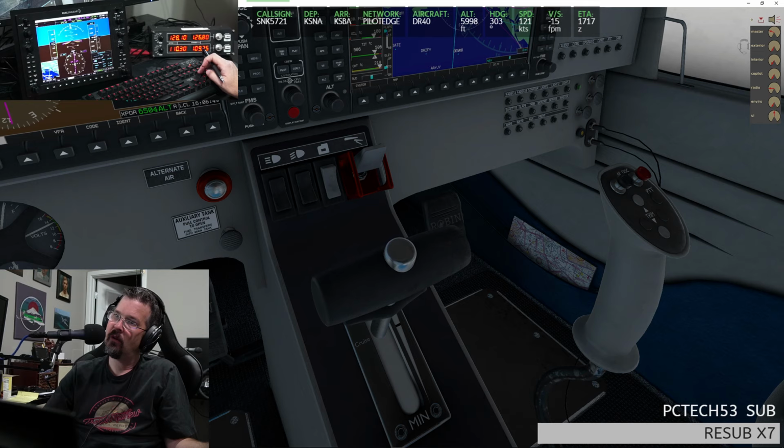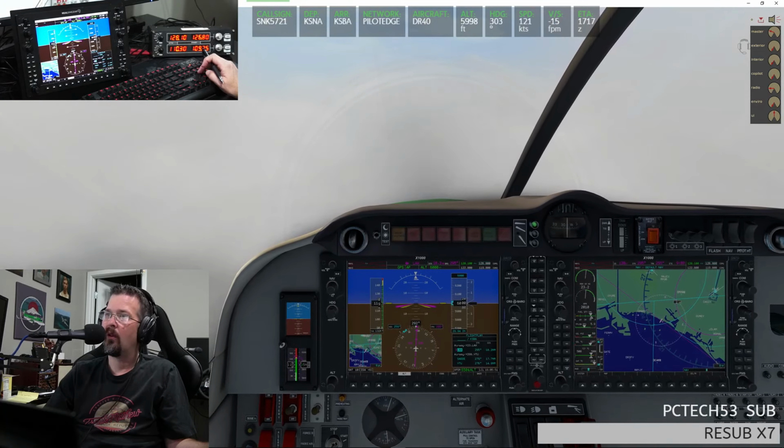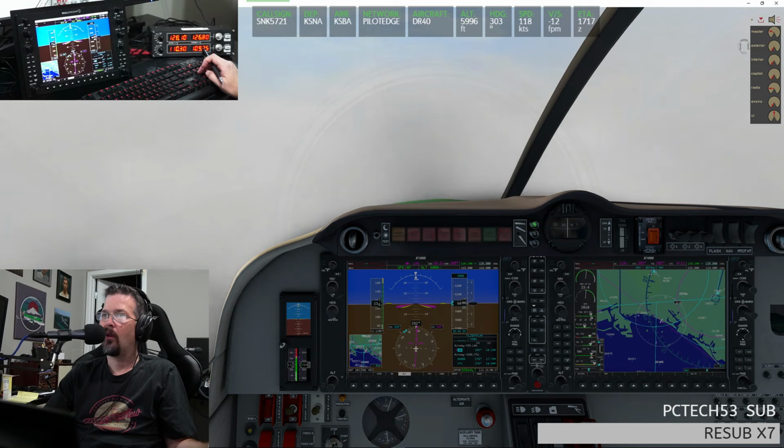Seems kind of low. We'll try it though. Can I go up? I want to go up into the green. I need a little more speed.